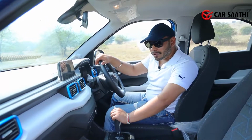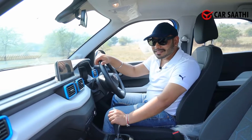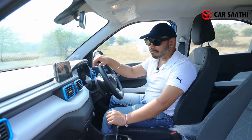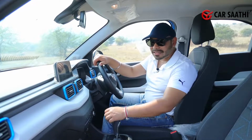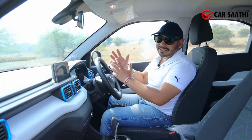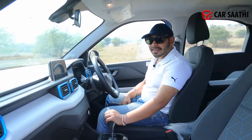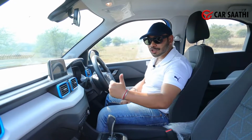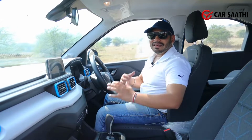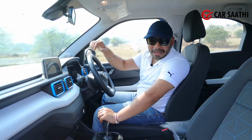And speaking of which, this is in sync with the iRA system, and you've already seen the functions. There's a host of other functions as well. You can speak to the system, you can find locations, safeguard your own car. It'll show up things where the car needs to get serviced. It'll show you Tata's service centers. One other thing is that it understands commands in English, Hindi, and now Hinglish, so it'll be easier for you and I to give it commands. Let's move to the back of the vehicle.